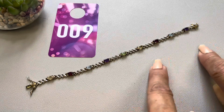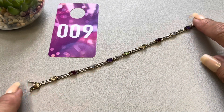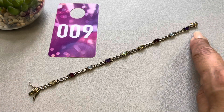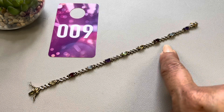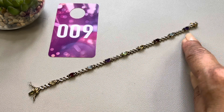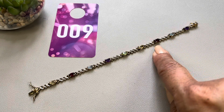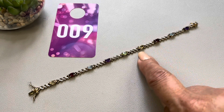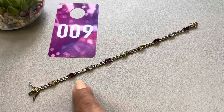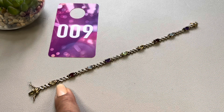Number 9 is this bracelet. This here is beautiful. It is 7 inches in length. It is made up of all these beautiful faceted stones. We have amethyst, blue topaz. What is this one? Garnet, citrine, and peridot. And then that continues on in the same order. There's 9 stones here in total.